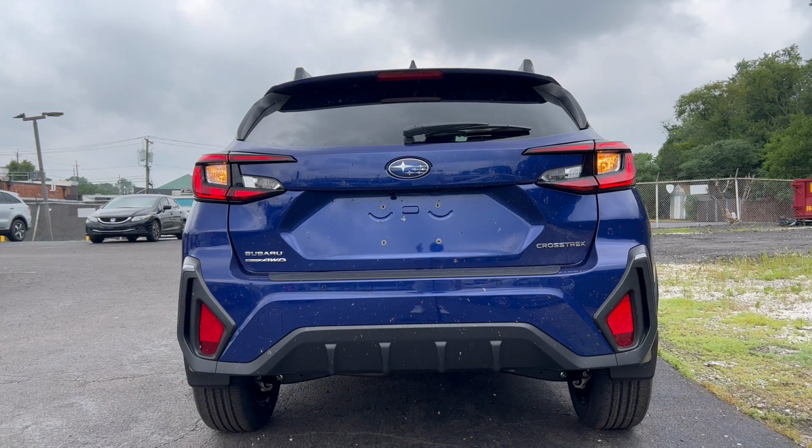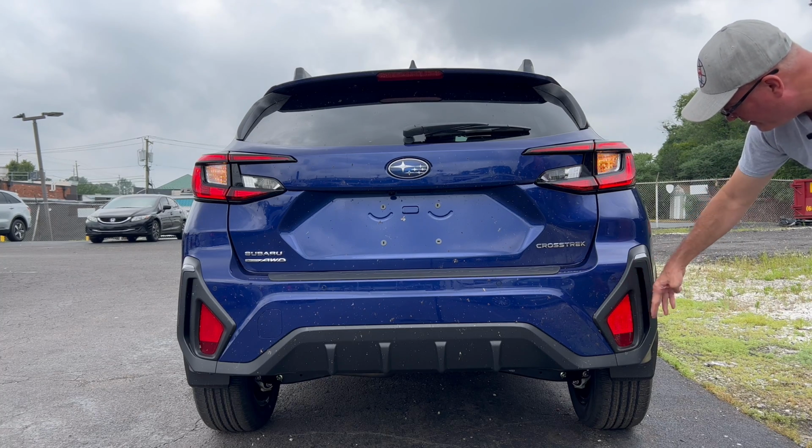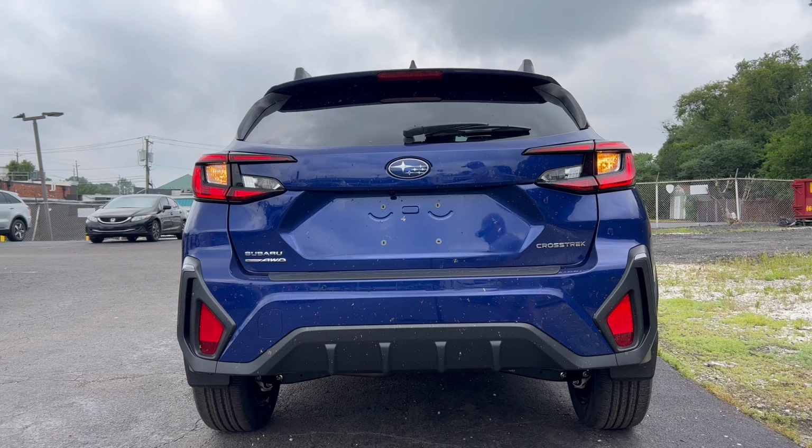Rear end of the Crosstrek, we have that roof spoiler coming off the top, window wiper down below on the glass, Subaru badge in the middle. We have LED taillights, standard bulbs for turn signals, Subaru all-wheel drive on the left, Crosstrek on the right, color match. Then we have flat black around the bottom of the bumper area, which I like. And then we actually do have some functional vents right back here on the side of the light reflectors on either side. So that's a nice touch.